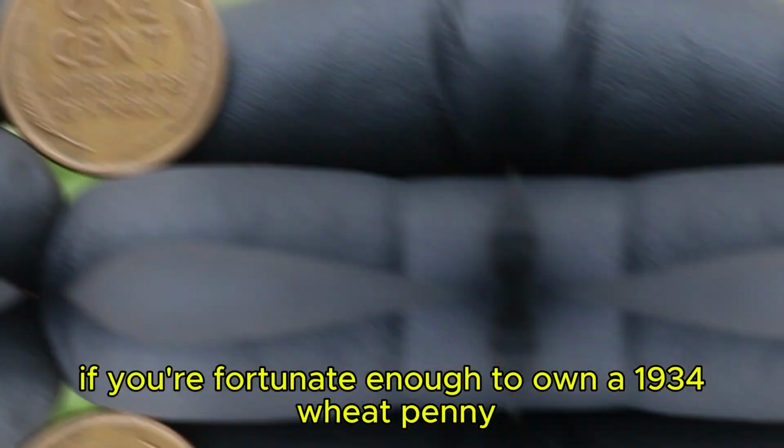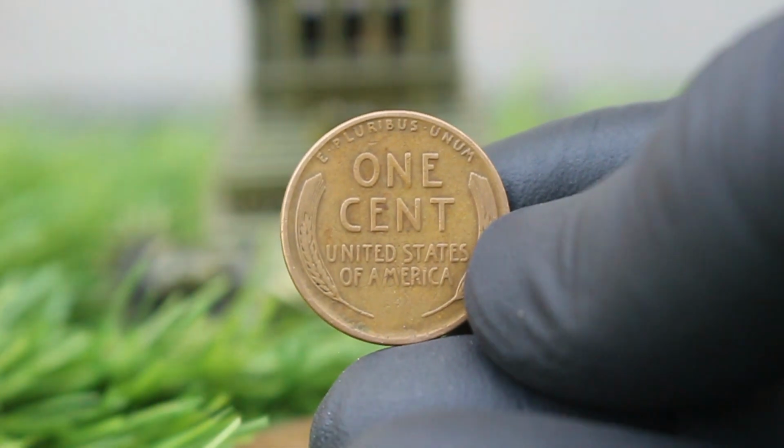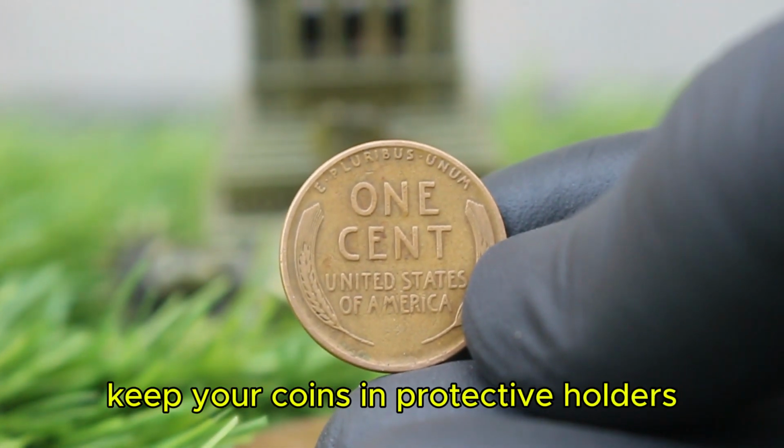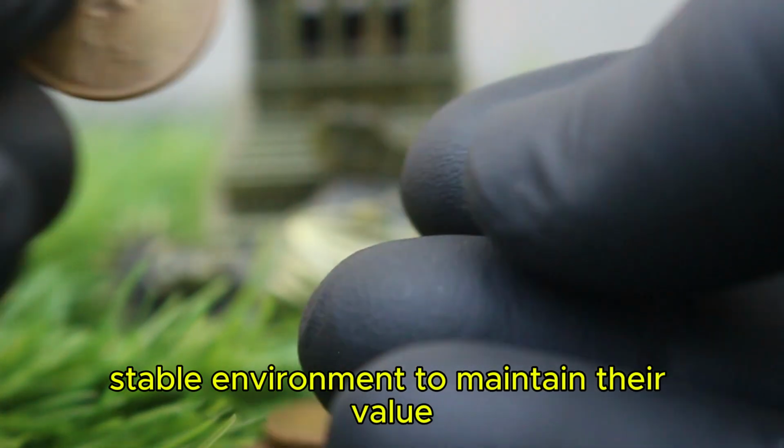If you're fortunate enough to own a 1934 wheat penny, it's important to preserve its condition. Avoid harsh cleaning, keep your coins in protective holders, and store them in a dry, stable environment to maintain their value.